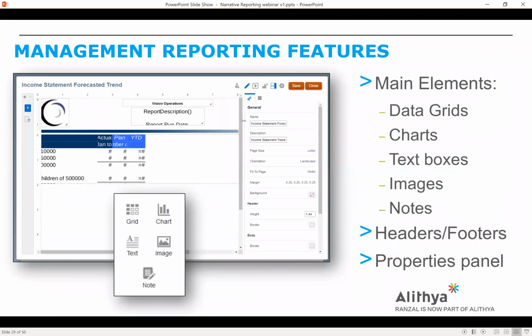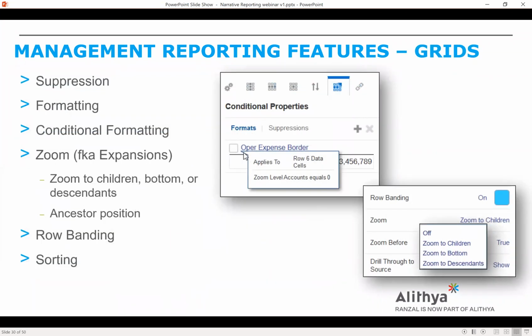So some of the main features: you have data grids, charts, text boxes, images, and notes, headers, footers, and then the properties panel. That's the main navigation. So it's fairly similar to the FR report writer, if you're familiar with that. Although it's been totally redesigned and it's a much better UI, I would say, than FR.